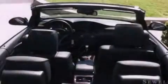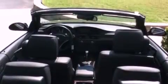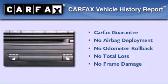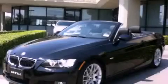With an EPA estimated rating of 30 miles per gallon on the highway, this automobile is clearly a fuel-efficient choice. Not to mention that this BMW qualifies for the Carfax buyback guarantee. This vehicle won't last long at this price. Call and arrange a test drive now.